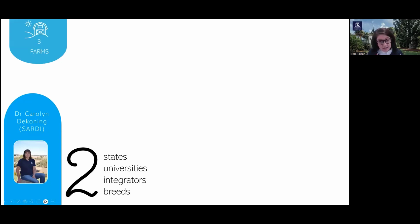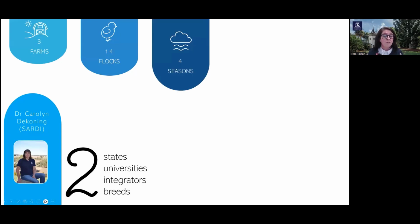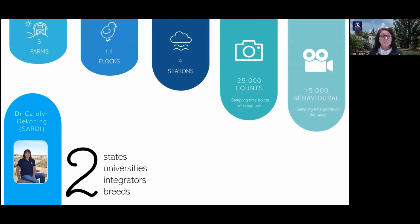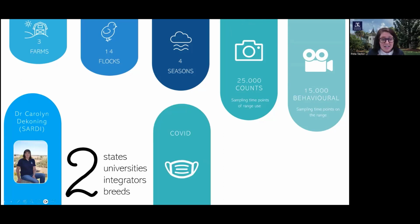We looked at ranging behaviour and resources out on the range across 3 farms, 14 flocks, 4 seasons. We did 25,000 counts of chickens on the range at 25,000 time points. And out of those, at 15,000 of those, we actually monitored what every chicken was doing on the range. So it was a huge achievement, but not without its challenges.